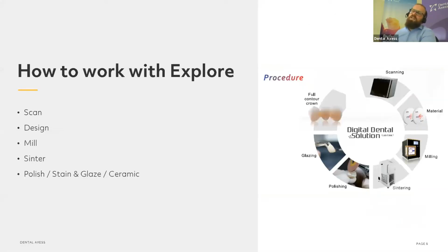Okay, so this is for most of us really standard, how to work with EXPLORE, or how to work with zirconia at all. We do a scan, we do a design, we're gonna mill it, we're gonna sinter it, and then we're gonna finish it by just only polishing it, staining, glazing it, or even applying ceramic.